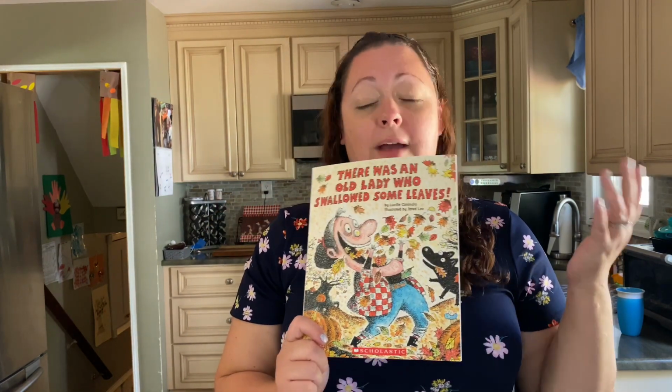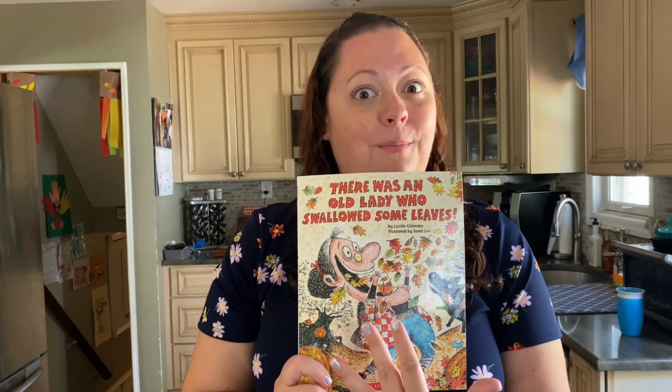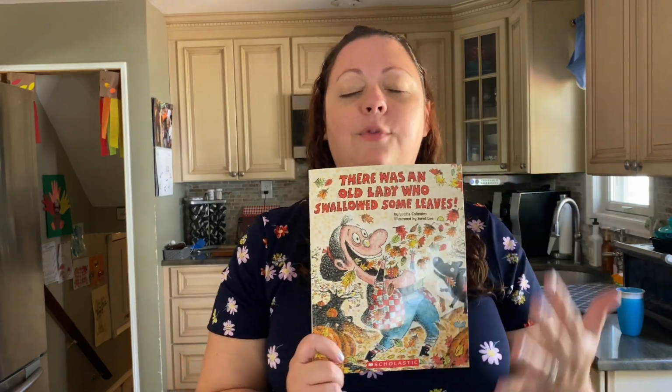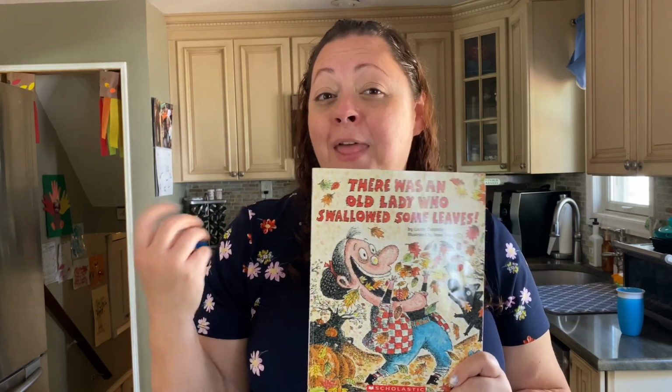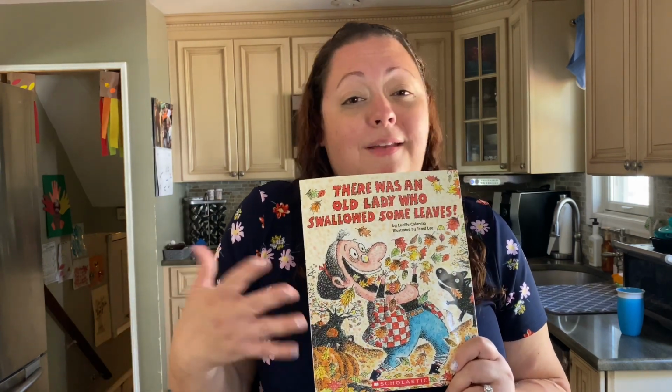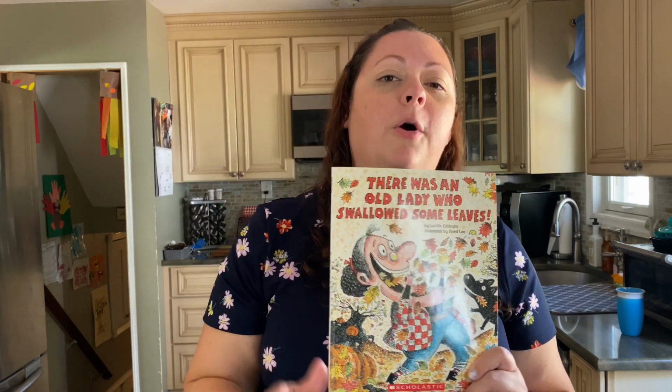Another series, we have probably like every single book that is made by this. My kids absolutely love this one. I think the turkey one is probably their favorite. I don't know why. They think the turkey one for Thanksgiving is the funniest. It literally is falling apart. But this is just a basic fall one.